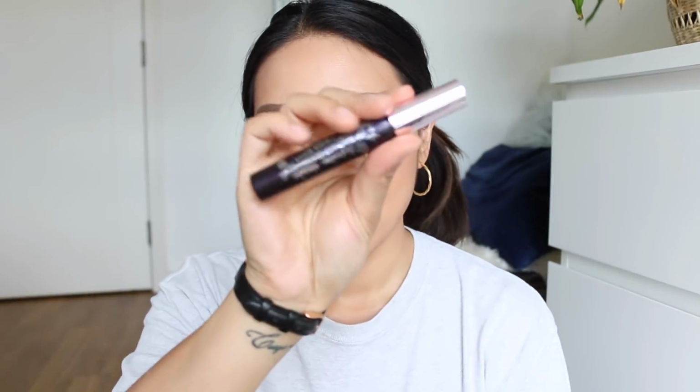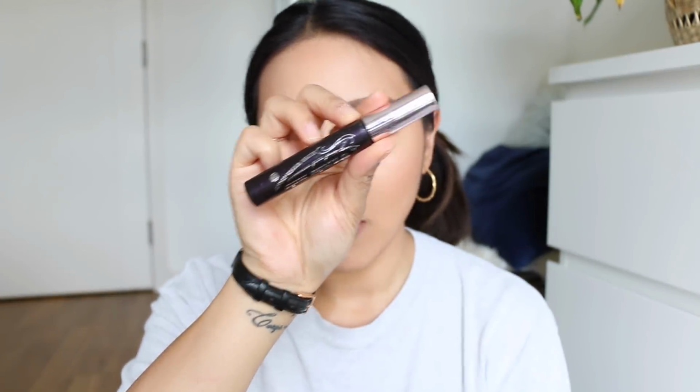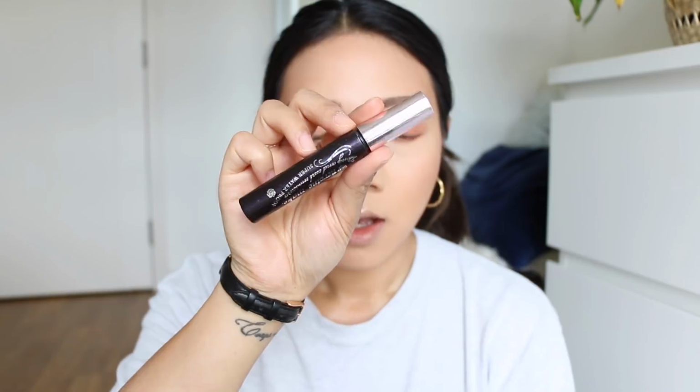Going in with this mascara, this is the Balm. This is good for waterproof, this is good for smudge proof, this is good for holding up the curl of short eyelashes like mine that tend to just fall immediately after I apply mascara. This is the Heroine Makeup Long and Curl Mascara. This is amazing.